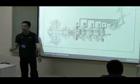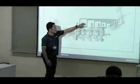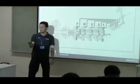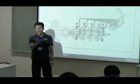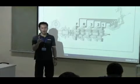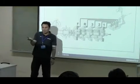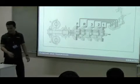So we have a very important part of the planetary gear system: the clutch packs. In order for a planetary gear system to have an output, there must be an input and a held member, or there must be two inputs to have one output. You cannot have an output if you only have an input and no held member or no other input. So that's it.